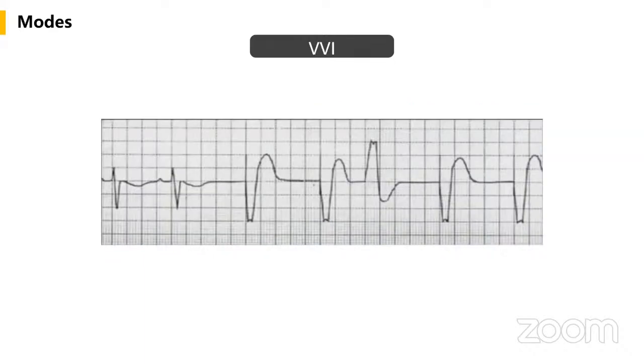The second mode is VVI. It's pacing in the ventricle, sensing also in the ventricle, but there is inhibition. This mode is also called the demand mode. Here it is also set for 60 beats per minute. As you can see, the first beat is an intrinsic ventricular beat, so the pacemaker senses that and inhibits the pacing. Here we can appreciate there are no pacing spikes to pace the ventricle.